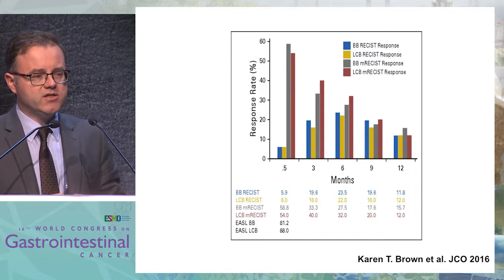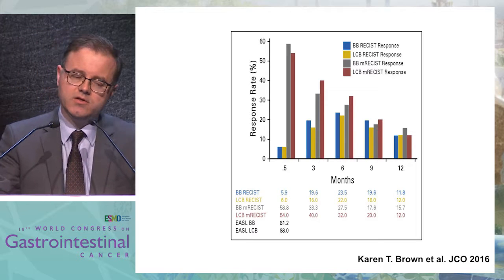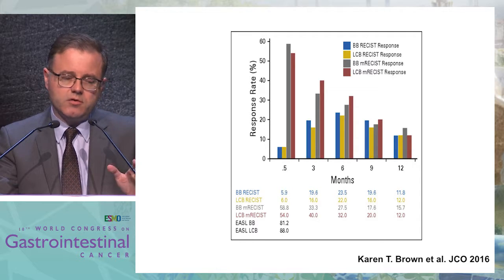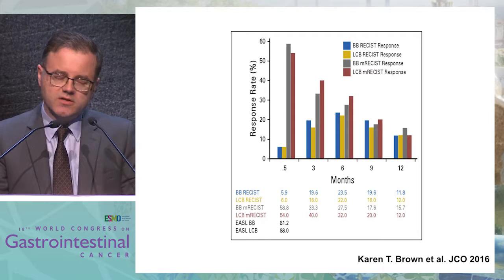The net result is that there is in fact no big difference in response, either at the local level or at the patient level. There were patients with extrahepatic disease also in this study, so this is not clearly limited to intermediate HCC. But on the basis of response, whatever method is listed here, modified RECIST or RECIST, there is no difference at all.